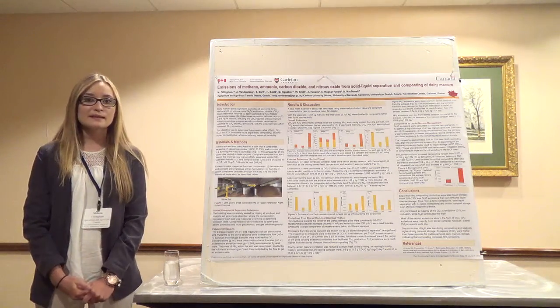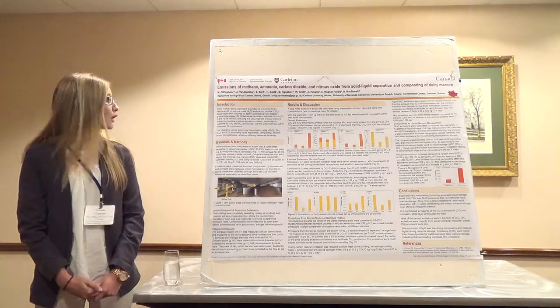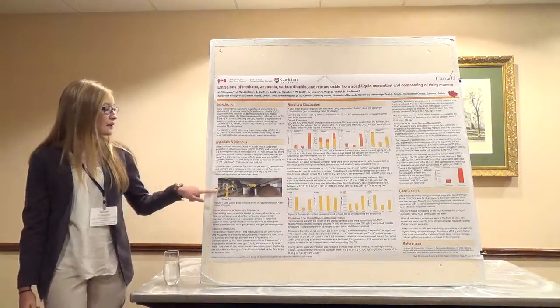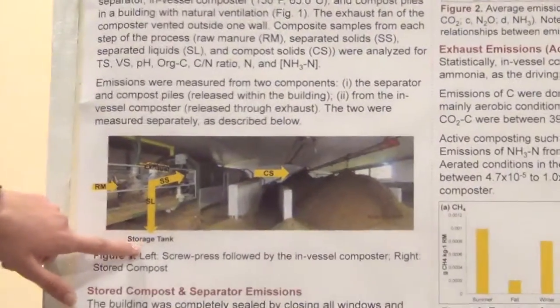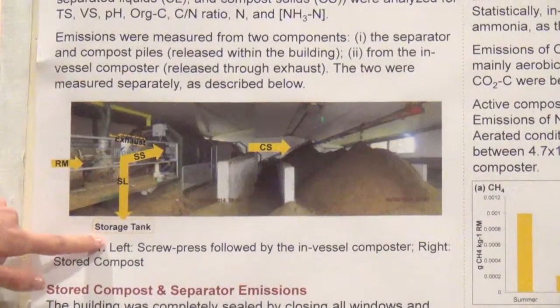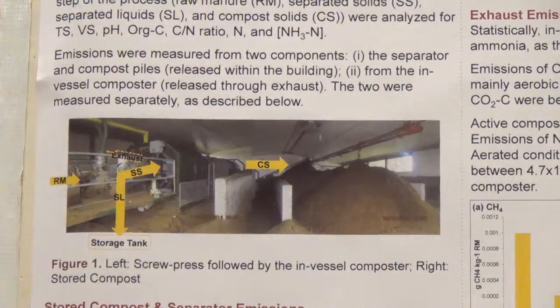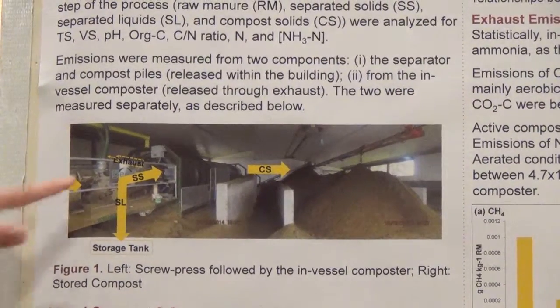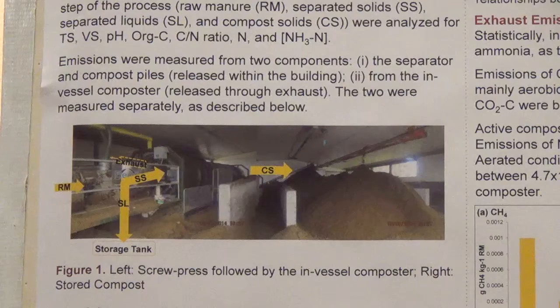The experiment was conducted on a commercial dairy farm just outside of Ottawa, Ontario. Raw manure from 150 milking cows was pumped into a screw press separator. The separated liquid portion was then pumped into an anaerobic storage tank, and the separated solid portion into an in-vessel composter. The separator and composter were enclosed in a building which had natural ventilation.